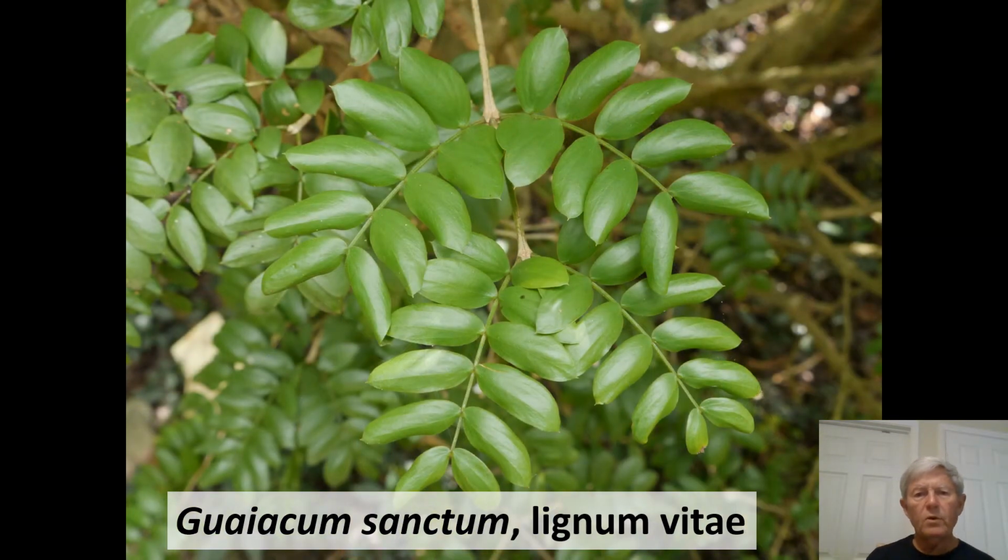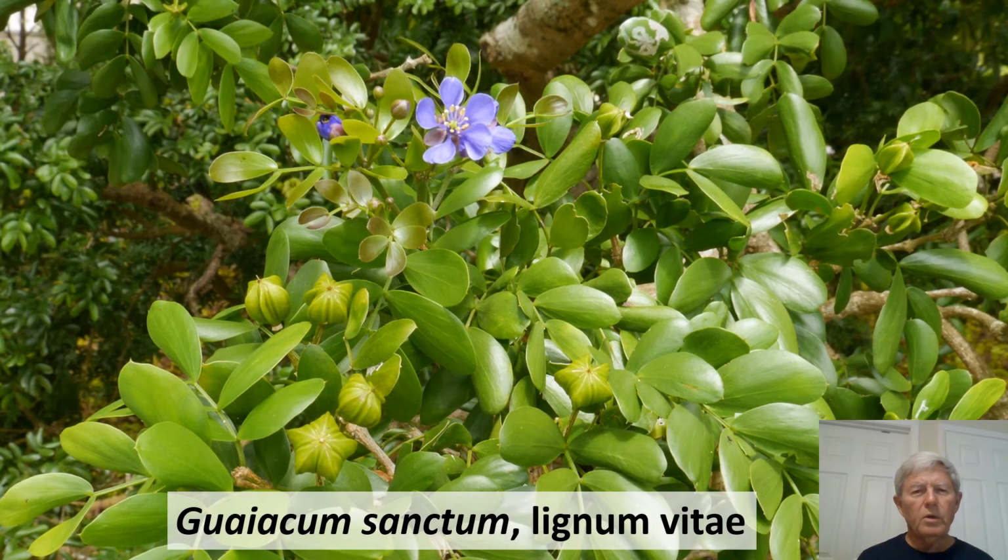There you can see 4 leaves, 2 pairs of opposite leaves on either side of the stem. Each has 5 or 6 pairs of leaflets, and there's a tiny little almost thorn-like point at the tip of each leaflet. To really identify Guaiacum sanctum, the lignum vitae, from an introduced species, we need to look at the maturing fruits in the bottom center. You can see that they have 5 wing-like angles, unlike the introduced species, which has only 2.